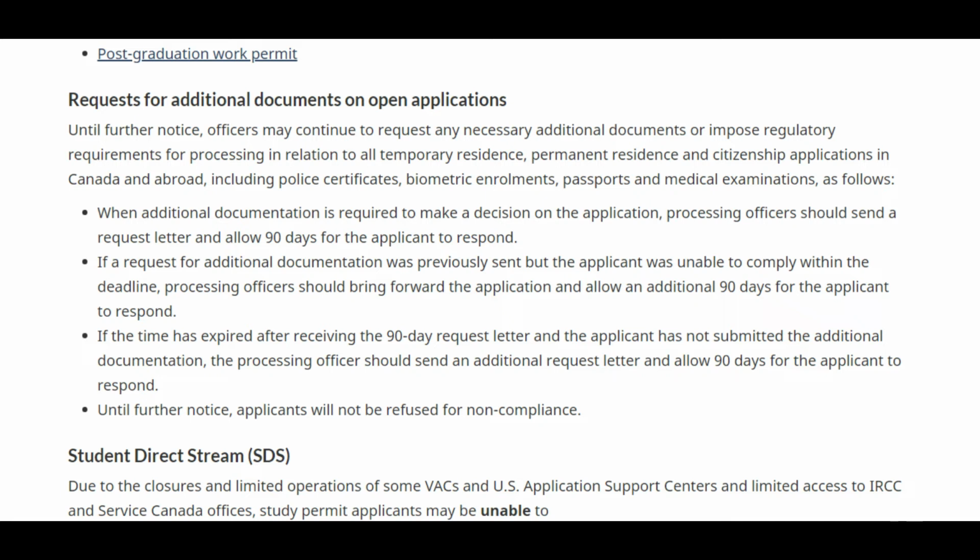If the time has expired after receiving the 90 days request letter and the applicant has not submitted the additional documentation, the processing officer should send an additional request letter and allow 90 days for the applicant to respond. Until further notice, the applicants will not be refused for non-compliance.